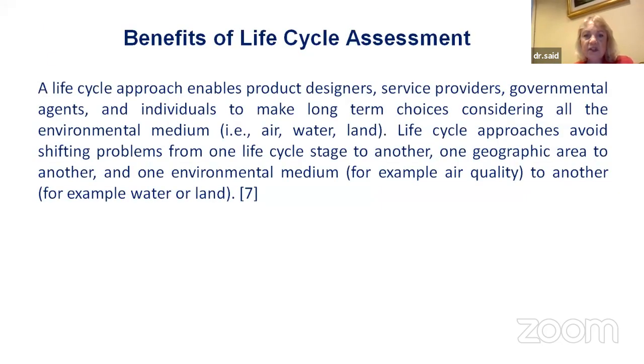So, the benefits of life cycle assessment: this approach enables product designers, service providers, governmental agents, and individuals to make long-term choices considering all the environmental media: air, water, and land. Life cycle approaches avoid shifting problems from one life cycle stage to another, from one geographic area to another, and from one environmental medium, for example air quality, to another, for example water or land.